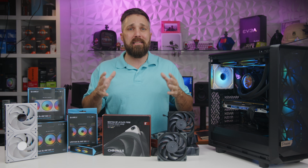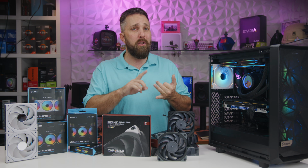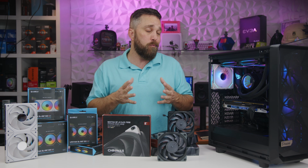The test data is simple. How well do each set of these fans cool the PC components, CPU, GPU, and motherboard during a 20-minute combined CPU and GPU stress test, and what are the measured noise levels when doing it?